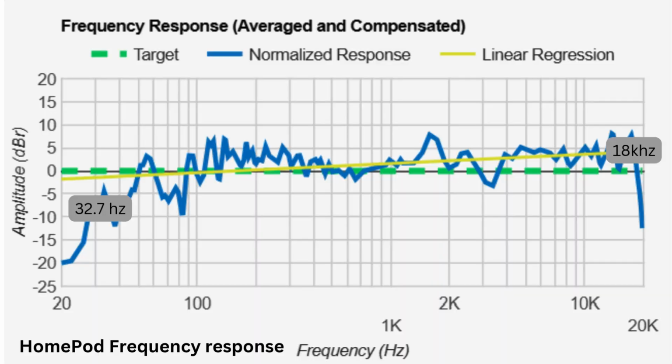So as you can see, the HomePod has had a slight bump in the 32 Hz to maybe 50 Hz range. And then as the volume starts to get higher, the bass starts to just edge off. And then the mids and the highs, that's where they start to really come out. Unfortunately, I don't have the frequency response of the higher volumes on the HomePod, but I'm sure you can find that elsewhere. So now I'm going to talk about the competitors of the Apple HomePod.